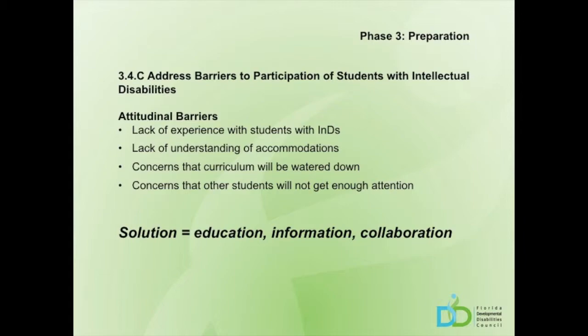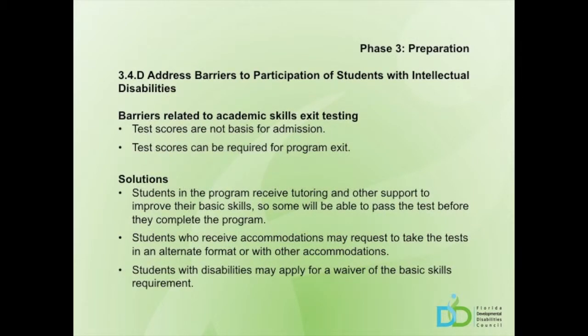Although PSAV programs do not base admission on test scores, PSAV programs of 450 clock hours or more do include tests of basic academic skills for program completion and exit. These tests can be a barrier to student success, even for students who have learned all of the technical skills required by their program. Some students will be able to pass the basic skills tests as their skills improve during their time in the program.